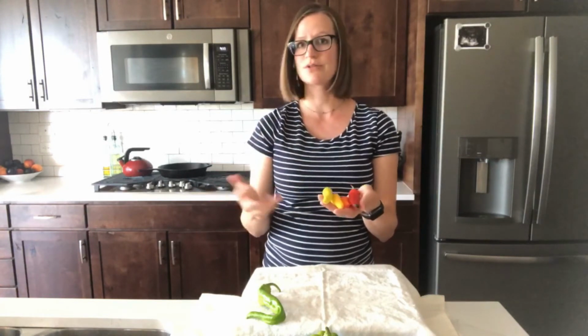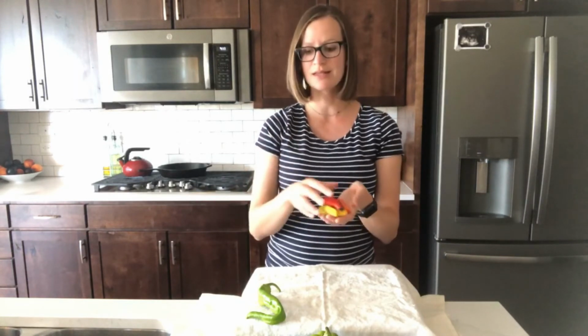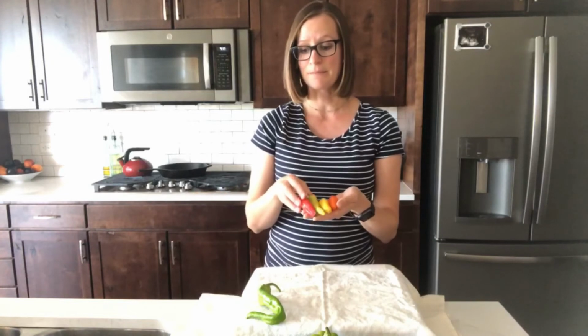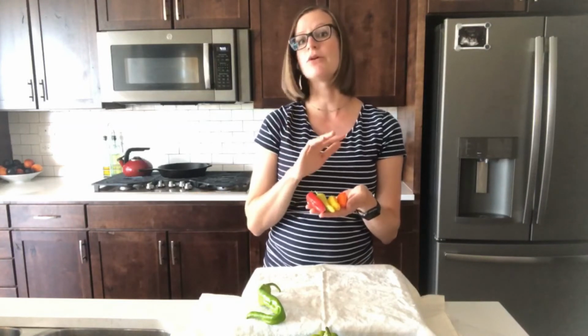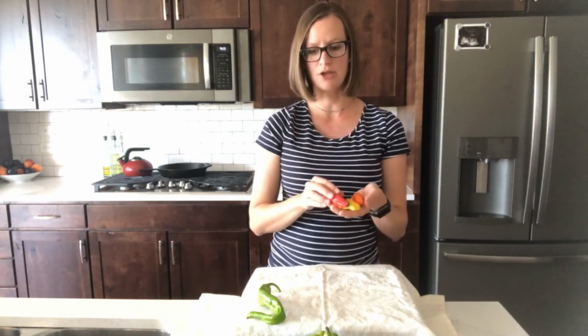So you can roast these and throw them in with other vegetables. You can pickle these. You can use them raw if you would like, but because it can vary quite a bit, I would use with caution and probably add them to other vegetables and not use them by themselves.